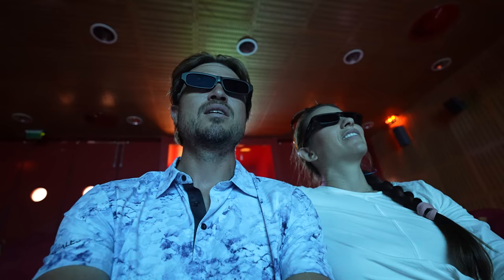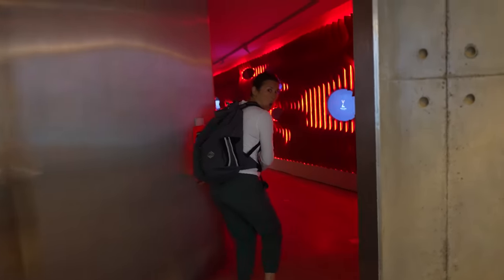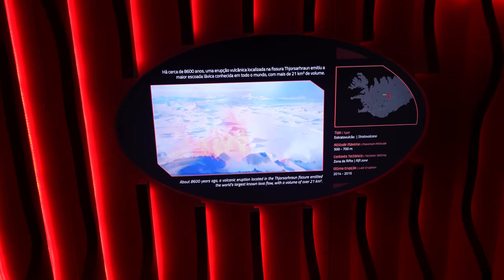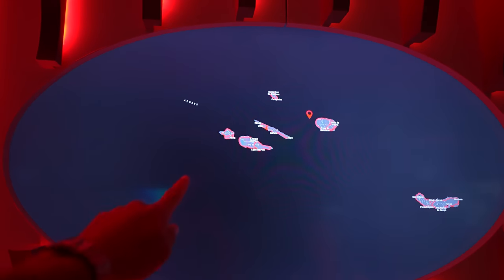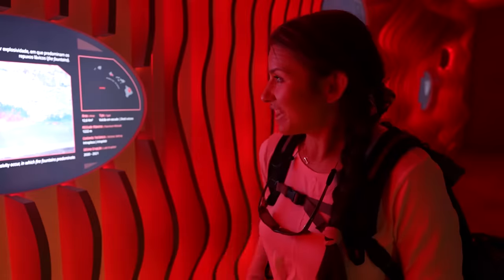I know, me too. Nearly 35 million years ago, they've got like heaters. In this exhibit, we learn that although many island groups around the world are formed by volcanic processes similar to that in the Azores, the details of how these volcanoes formed and erupted make each island group really distinct. That's the earth melting and flowing and bubbling.